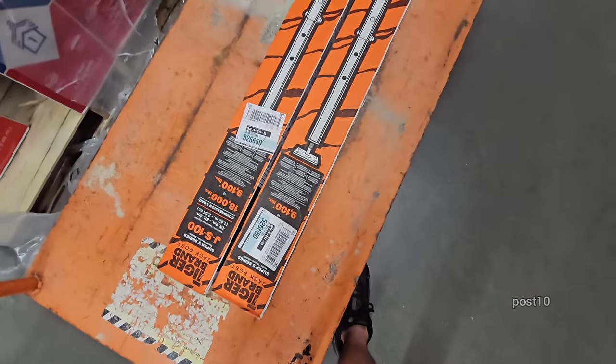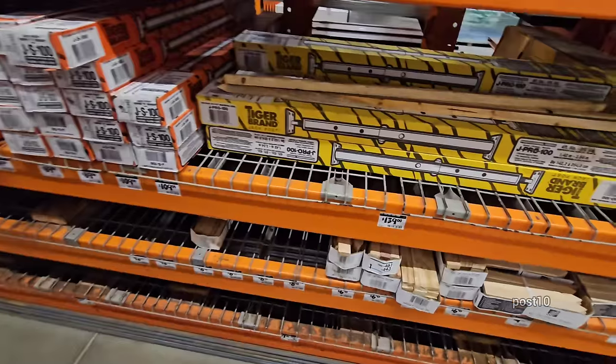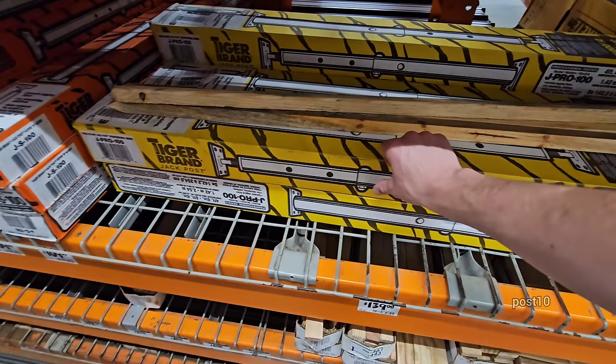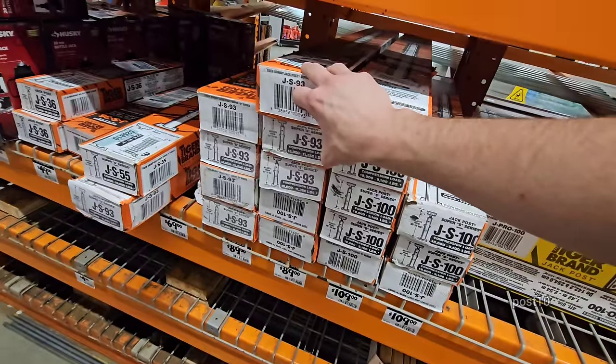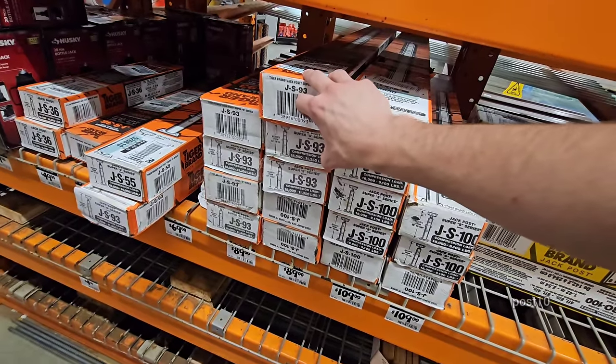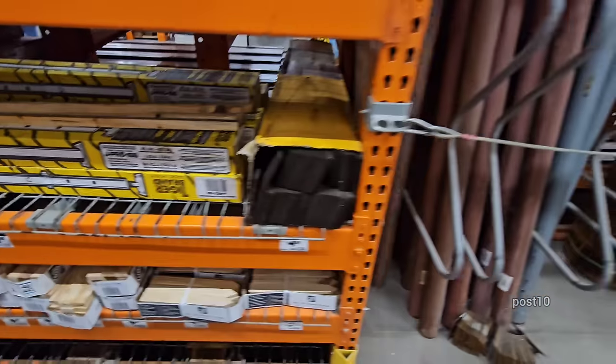All right, everyone, it looks like they did have them after all, so I'm gonna get 2 of these right here. See, there's many different types. I don't think we need these ones, which are really strong. These ones right here that I'm getting go up to about 12,000 pounds a piece, so I'll get 2 of them cheaper ones.